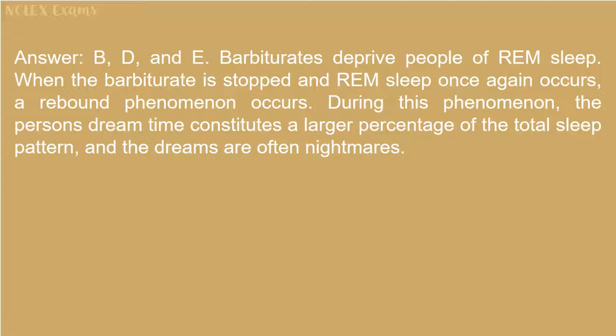Barbiturates deprive people of REM sleep. When the barbiturate is stopped and REM sleep once again occurs, a rebound phenomenon occurs. During this phenomenon, the person's dream time constitutes a larger percentage of the total sleep pattern, and the dreams are often nightmares.